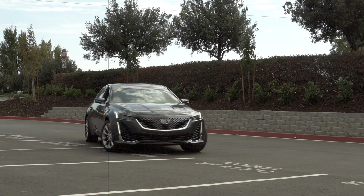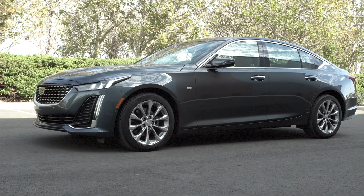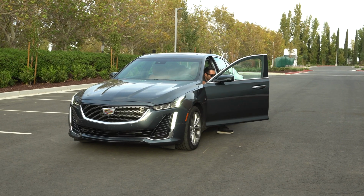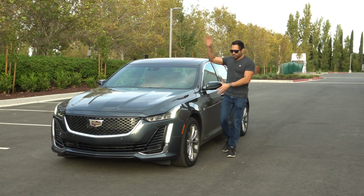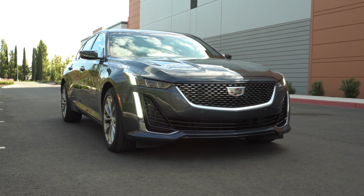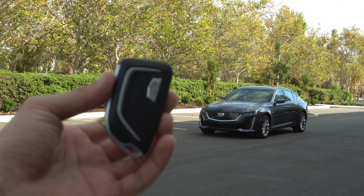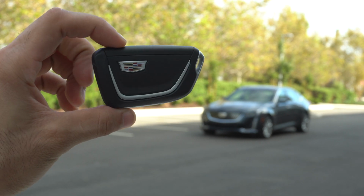The 2020 CT5 is Cadillac's sports sedan. But what special features or tech does it really have? Let's see. That is exactly what we're going to do, and check out all the interesting tech and such that this CT5 has to offer. Let's get started. Starting off is the key fob of choice that GM chose for the Cadillac CT5.